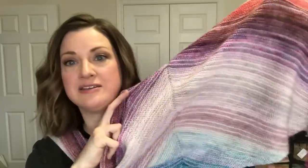I can't stop wearing it, and I'm so happy that I focused on this, even though it was hard at the end, the rows were really, really long. I'm just really happy that it's done, and it made me feel like a knitter again, like I actually was focused and could finish some projects. So I'm really, really pleased with this project. I finished this on Christmas Eve, and I wore it Christmas Eve, and it hasn't come off since.